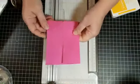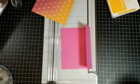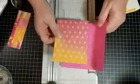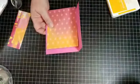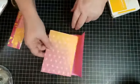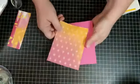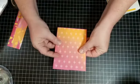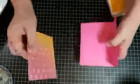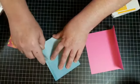Okay. So what I did was I cut 2 pieces of paper out of the DSP. And let me get my trimmer out of the way for a minute. So let's see. I want the pink on top. Okay. So then this is just normal size. Well, it's my usual 2 1/8, so it's 4 1/8 by 5 7/8, and I'll say 5 7/8 correct this week. I kept saying it wrong last week.